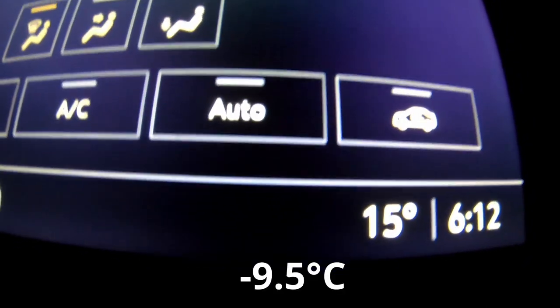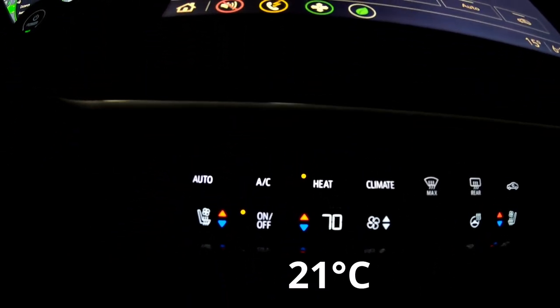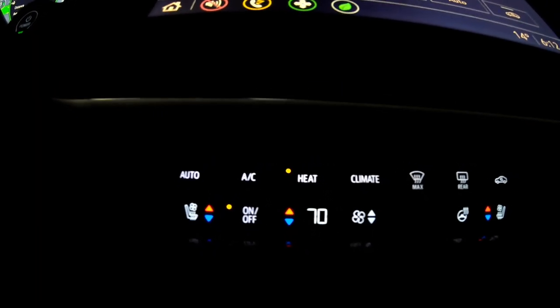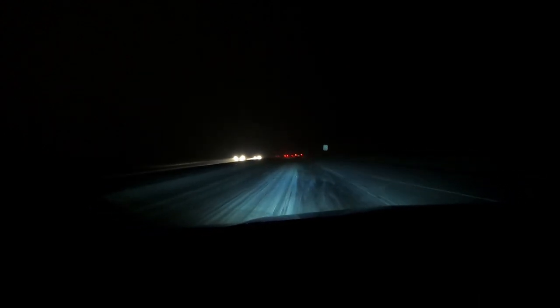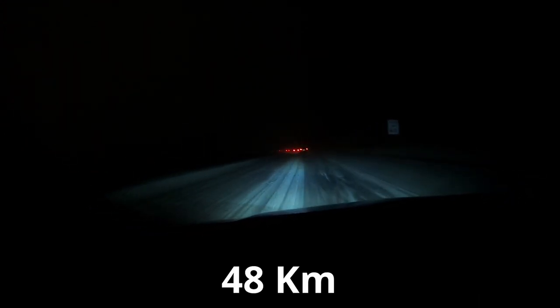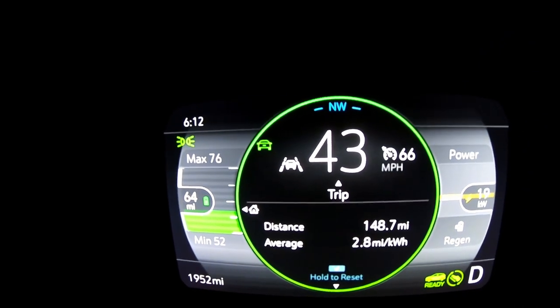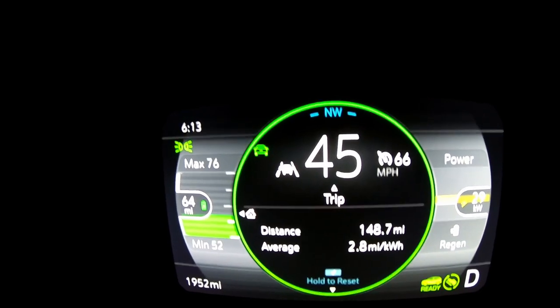Let me see if I can turn that up some. There we go. It is 15 degrees out according to the car here. We still have the heat set to 70, but I turned the auto off because I needed more heat up to the windshield so that none of the snow would freeze onto it. So yeah, it's slow going. We've got about another 30 miles to go, and that won't be a problem. Obviously we've got plenty of charge left, and at this speed we can go really far. Arrived at home.